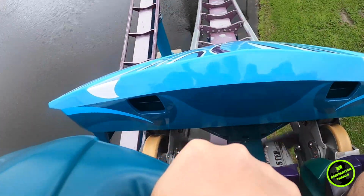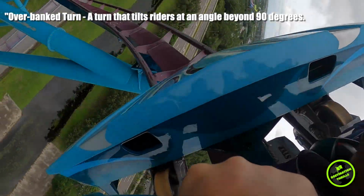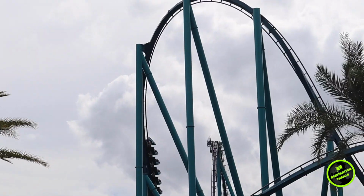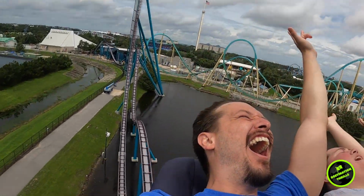Next up was this weird left-hand overbank turn. I say weird because the shape of it was much different than other overbank turns on other coasters. The turn at the top was really tight, and it gave you a blend of positive G-forces and a little bit of a tip-out sensation.